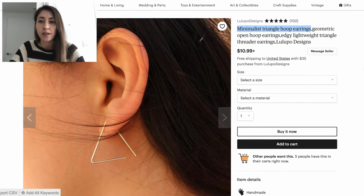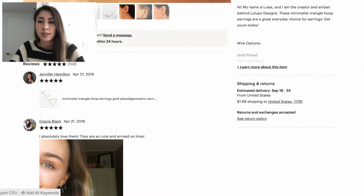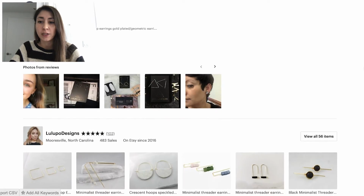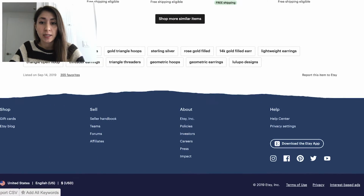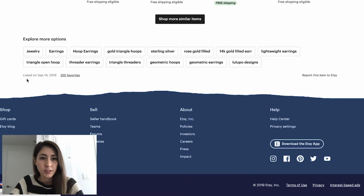Okay, let's scroll down. Etsy says that your titles and tags should match, and it should be exactly what people are typing into the search bar. So let's see if you did that. Triangle hoop.